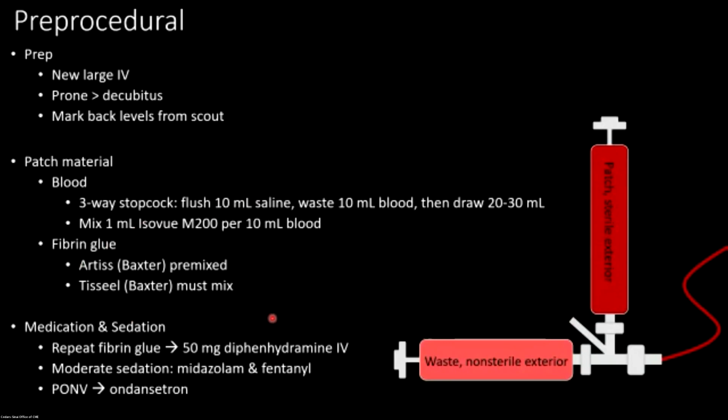A couple of options for fibrin glue, and this varies by country, and we're a good international group here, but in the US, Artiss and Tisseel are both Baxter fibrin glue products. I will say it's off FDA label use to be pushing through a catheter into the epidural space, but both are used very frequently at many institutions.